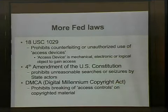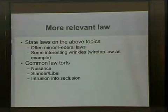This is actually almost irrelevant. I'm going to skip to that. State laws. Okay. Most states have laws that parallel the federal ones. Some, in fact, use identical wording. However, and this is where I'm going to get to wiretap law. Federal wiretap law requires what's called one-party consent. I'm sending someone else an email. Either of us, under the federal law, can consent to someone in the middle sniffing it. Some states, Pennsylvania, for example, require all parties to the communication to consent.